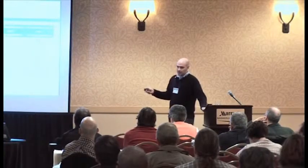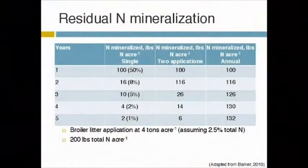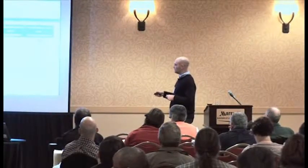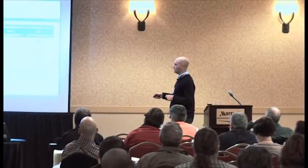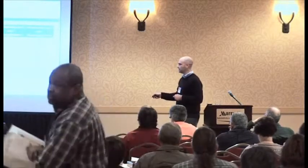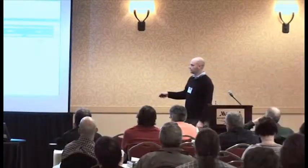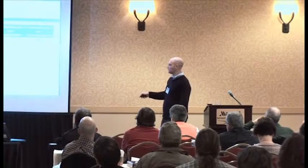So residual N mineralization. We've talked about mineralization from soil organic matter. We've talked about mineralization from organic amendments. We've talked about mineralization from cover crops. How about residual nitrogen mineralization? And this is just an example that I worked up here. This is for, say, a broiler litter application of 4 tons per acre. We assume that there's 2.5% N in that broiler litter, which is a good average. So this would be applying 200 pounds of total nitrogen per acre.